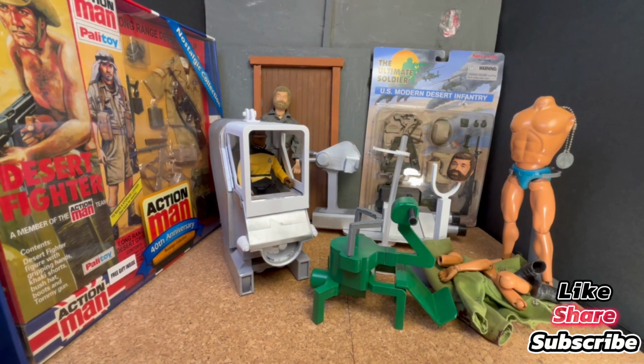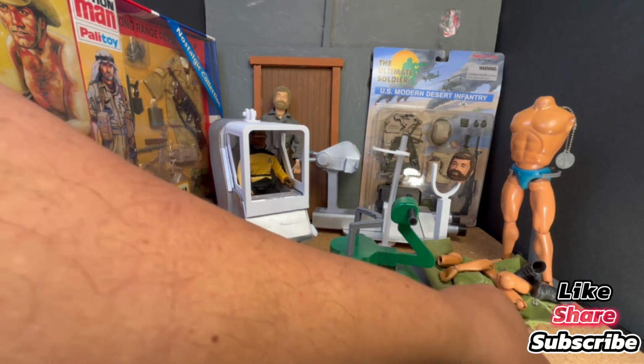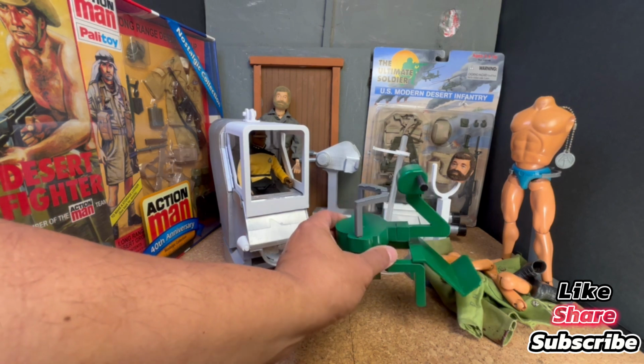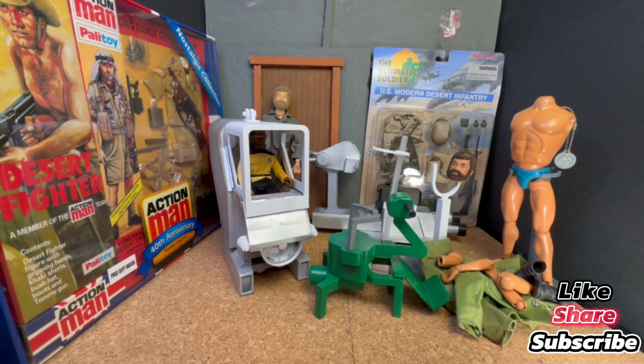You guys just sitting back there chilling out, the Cotswold Joe that I have, this new U.S. Modern Desert Infantry set. And this muscle body that I picked up really cheap that I'm going to go ahead and restore. I've got to do some real good work on this uniform to try and get some of these stains out. But other than that, and then my take on the aerial recon vehicle that I've worked on here. And just a couple of things that I've been trying to knock out, some little projects here and there. But other than that, that's all I have.